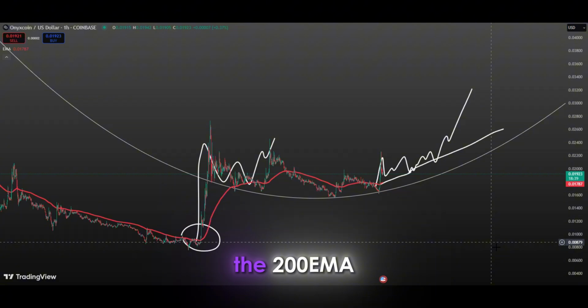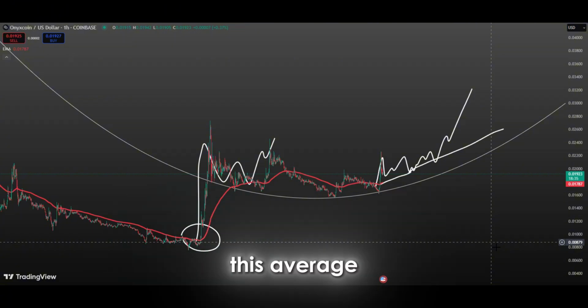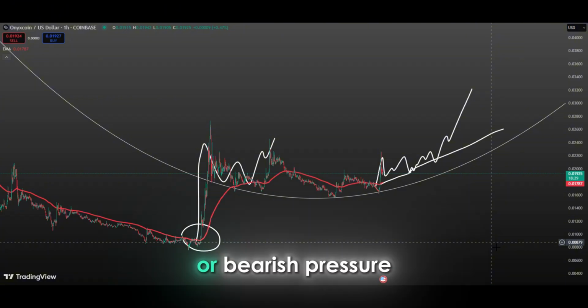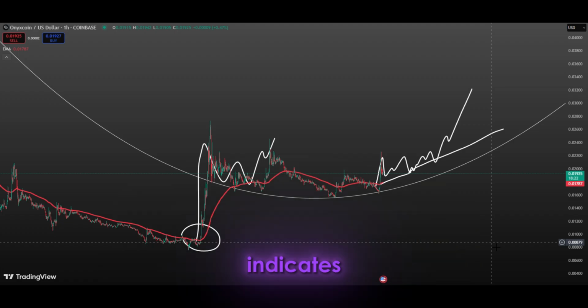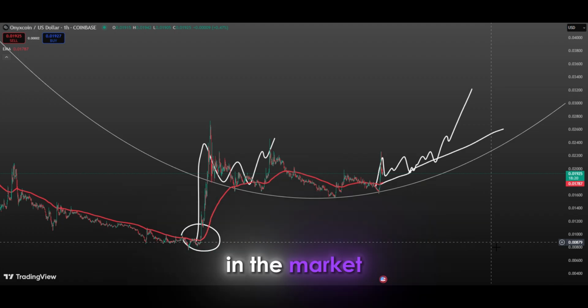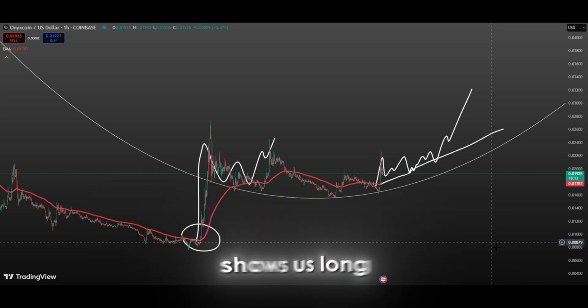The 200 EMA is often used as a reference for long-term direction. Price action above this average indicates that the asset is generally in a bull market, while periods below it indicate that some indecision or bearish pressure may be in effect. Therefore, the fact that the price has now broken above this level again to the upside indicates that a positive perception is starting to form in the market. Buyers are becoming active again, and strong signals are emerging that the overall trend is turning upwards. The 200 EMA shows us long-term trends.